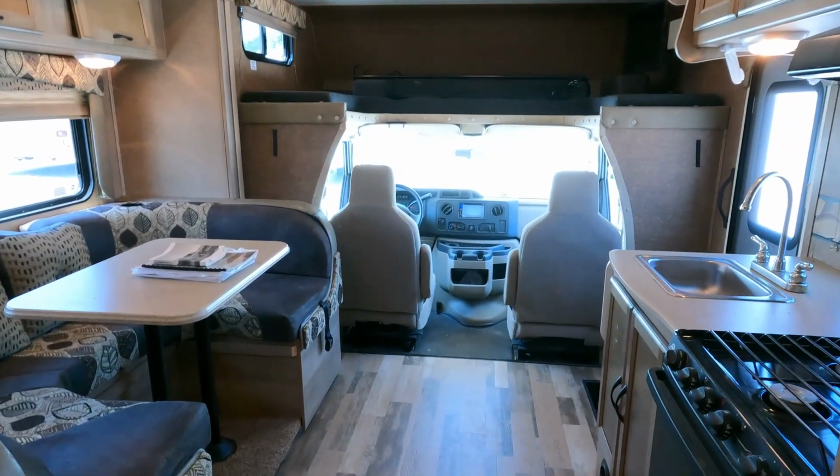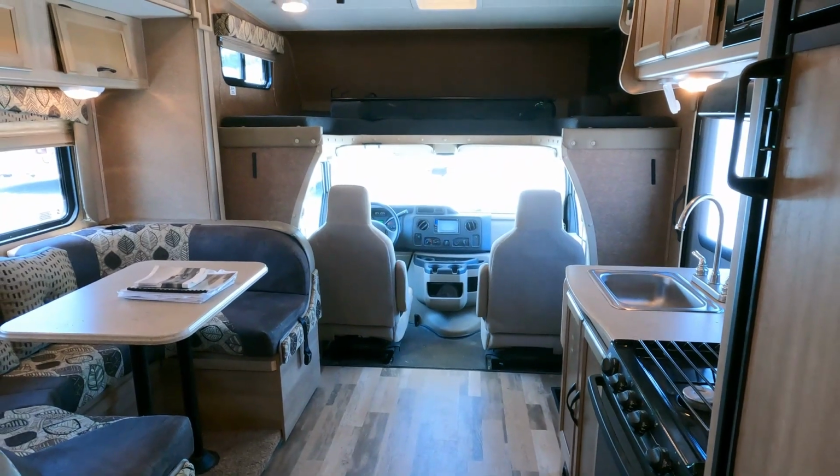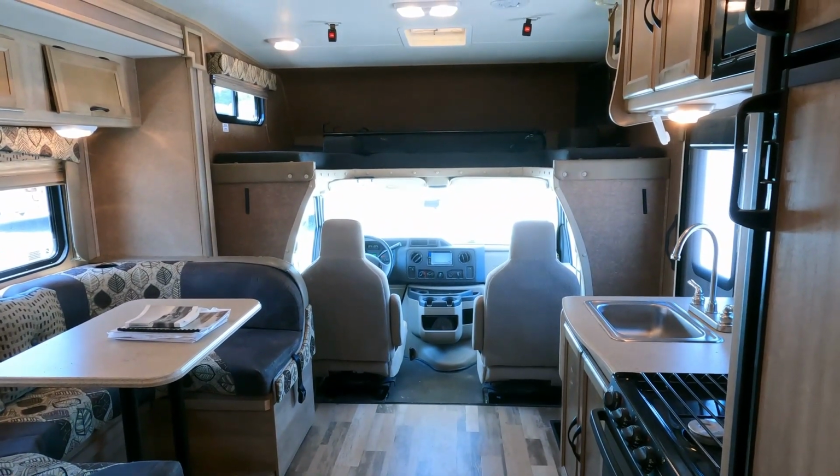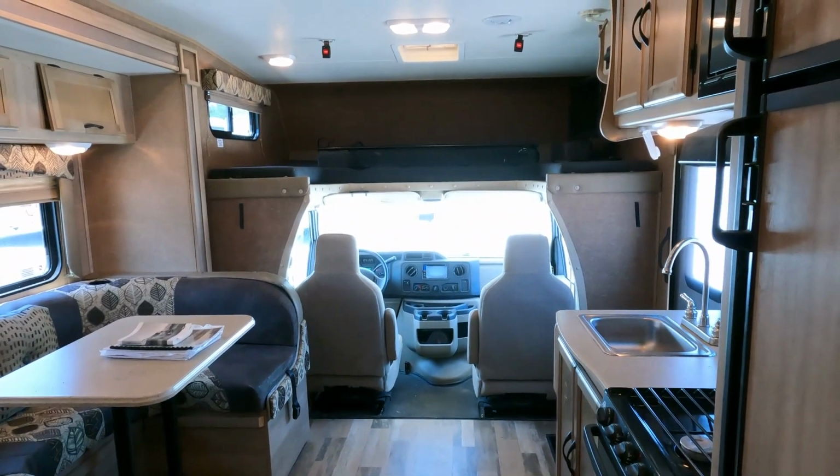Now, if you want to pay an extra 10, 12 grand like everybody else's is, then we will be happy to give you a full retail inspection, as long as you pay the full retail price.